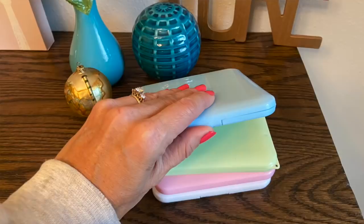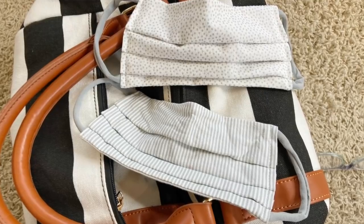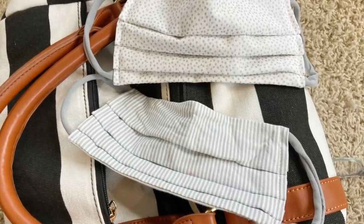This is a travel case for your masks, and if you have not looked at my gal who makes my masks, I will link her down below. They are the only masks that do not fog up my reading glasses that I have been able to find. She's only on Instagram, and it's Scarf Shack. She used to make scarves and scrunchies.